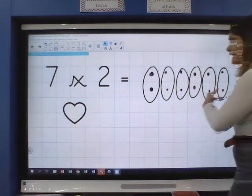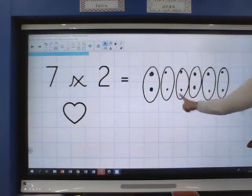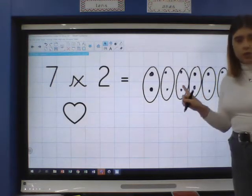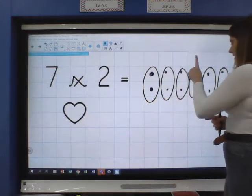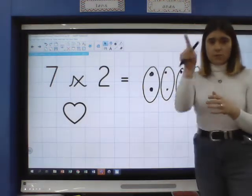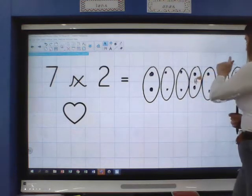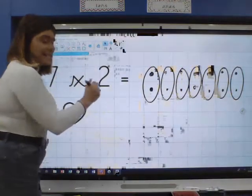How many lots of 2 did I need? Groups of 2, 7. 1 times 2, 2 times 2, 3 times 2, 4 times 2, 5 times 2, 6 times 2, and 7 lots of 2. Let's count in 2s as my groups now, okay, Year 2. So we've got 2, 4, 6, 8, 10, 12, 14. If you're not very confident counting in 2s, you can count all of our peas individually. 1, 2, 3, 4, 5, 6, 7, 8, 9, 10, 11, 12, 13, 14. So 7 times 2 is 14.